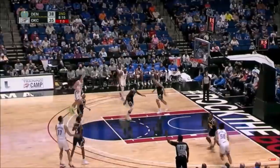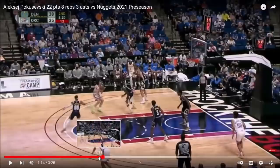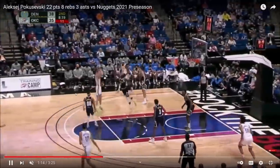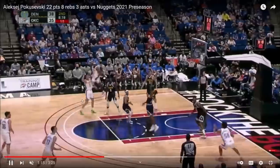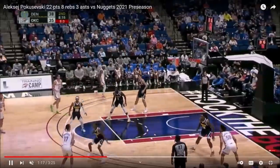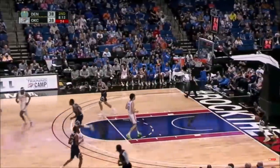Poku, he makes this three. That looks great. That's amazing. We love that. Anyway, the dude stops in midair and just makes a pass to the other side of the court like it's nothing. That's not easy whatsoever. But the guy just has a fluidity to his passes. It's just so good. And then once again, we get to appreciate Pokusevski just knocking down a bomb.